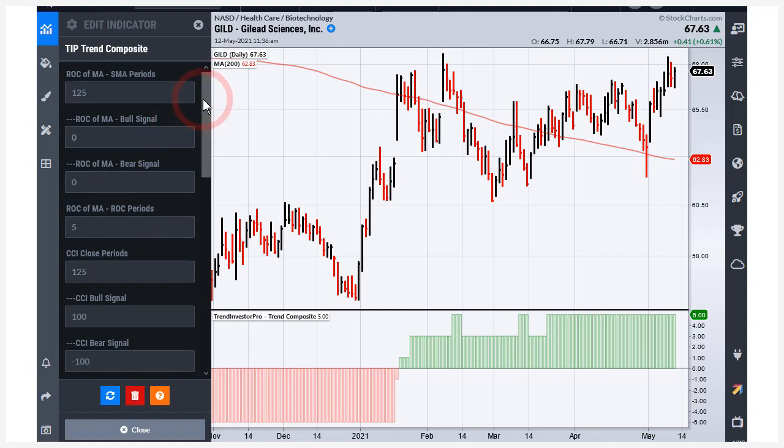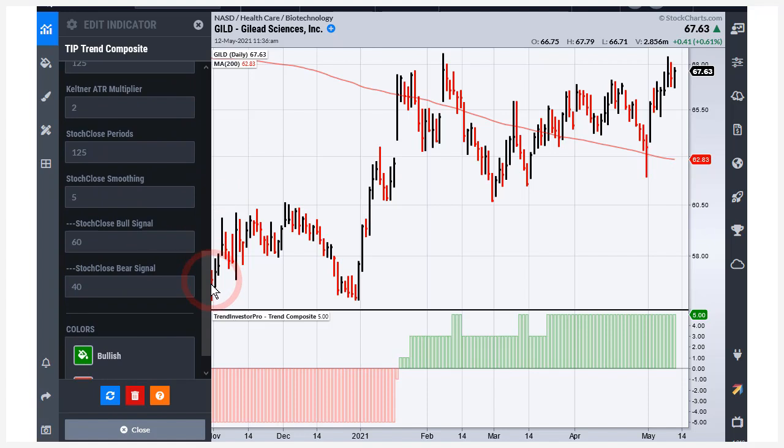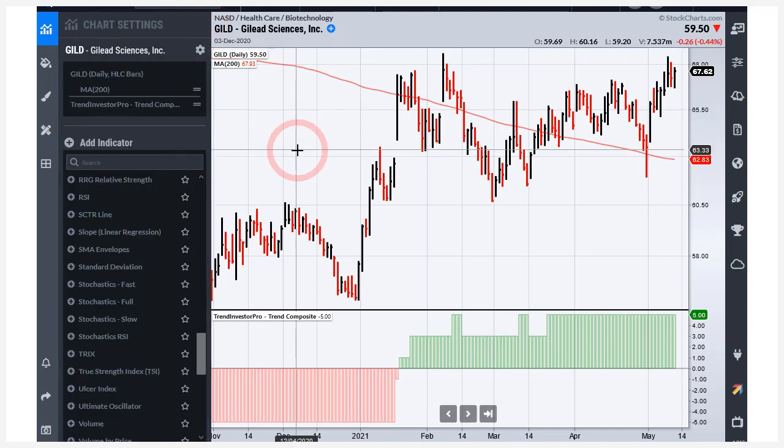I'm not going to go over all of them. There are plenty of details in the written information on this indicator. But the settings you can adjust to your preferences. I put my preferences because I'm trying to capture this like 3 to 6 month trend change. And so those indicators are set accordingly.